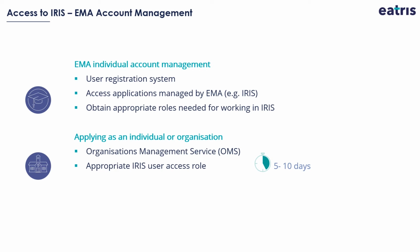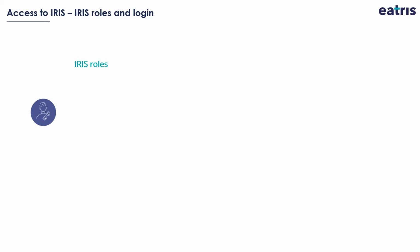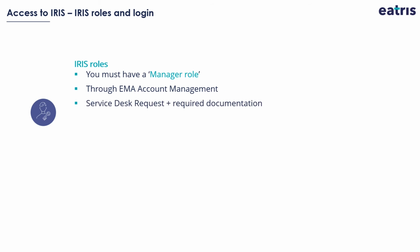Once you have registered your organization, the next step is to request access to EATRIS, which is done via the EMA Account Management Portal. In order to create an application for orphan designation in the EATRIS portal on behalf of an organization, you must have already registered for and been granted a manager role through the EMA Account Management Portal. For this, create a service desk request and attach the required documentation. Approval can take up to 2 working days.